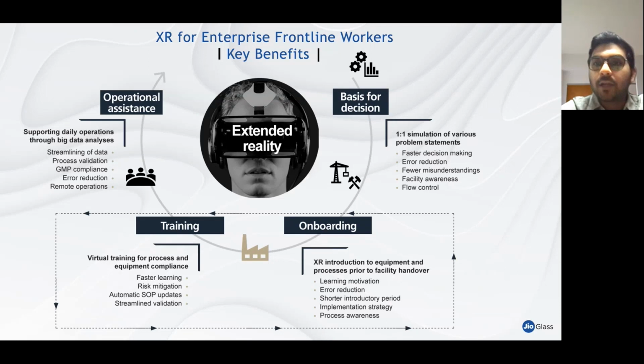Then all the analytics which are coming in become the basis for decisions, and all the data which is collected from different calls which have already taken place helps in faster resolution and availability of information on the cloud for anyone, anywhere and anytime.